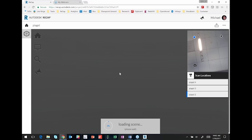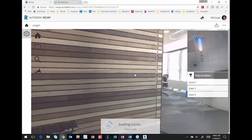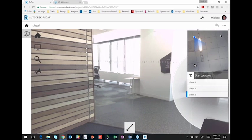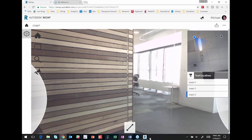Now this information can then be sent to anyone who has an internet connection, and they can view this data without needing a ReCap subscription. And this information gives them the real view, the images, and the range information, basically the measurements behind the scenes. And so any comments that were created in the field or on the desktop can also be viewed here on the web platform. And you can simply share this link out with anyone.